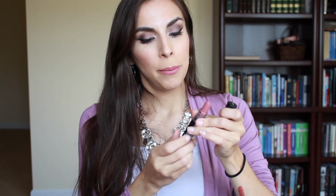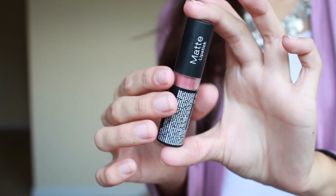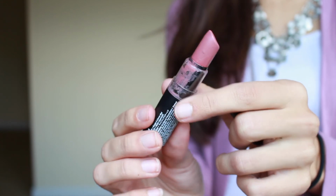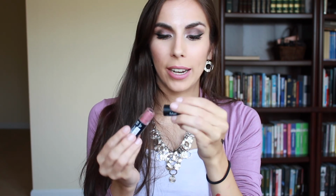Next up is from NYX. It's one of their matte lipsticks, I believe, and it is in the color Whipped Caviar. It is this really pretty matte nude mauve color, and it is what I'm wearing today on my lips, but as you can see, I'll put a close-up of the lipstick. It is definitely dirty. It's cracked. I don't even know how these things get cracked. It's not like I sit there and hammer something with it, but it's dirty, cracked, and it's getting to the bottom. Not quite there, but it's definitely one that I really like.